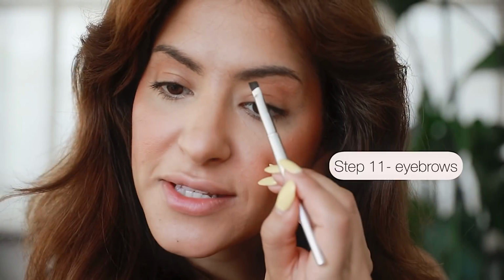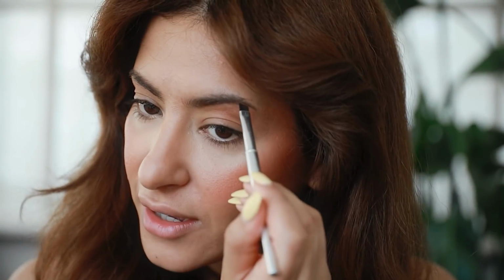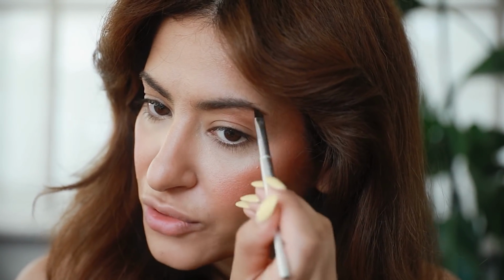Next, I'm gonna do my eyebrows, and I am also using Anastasia Beverly Hills because I think her products are the best when it comes to eyebrows. And I'm using the Brow Duo in the color Chocolate. And I love to mix the two. And I'm basically just filling any gaps, and I draw a longer line at the end of my eyebrows because they're a bit short, so.